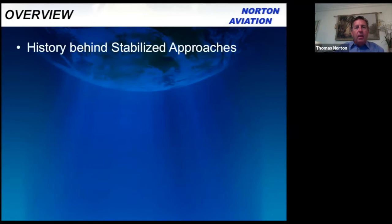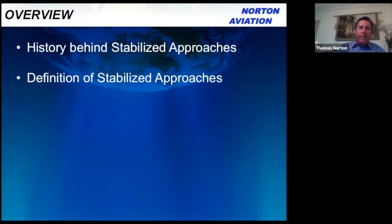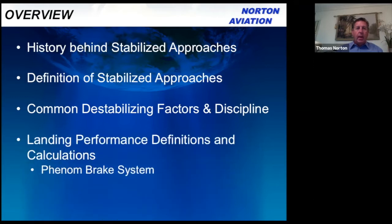What we're going to do today is, always when you learn something, you've got to learn where you've been before you know where you're going. So we're going to give you a little history behind the stabilized approaches, where that came from. And then obviously we needed to define the stabilized approach and everything that goes with that. Most pilots, when I ask them what's a stabilized approach, they generally get it right. But you'll be surprised, there's 10 criteria for a stabilized approach, and we'll go over that. The other nice thing I like to bring up is the common destabilizing factors. So what should we watch out for when we're flying that may cause us to become unstabilized? It's nice to have those in the back of your mind when those things pop up. It's a nice little warning to say, hey, I can't do that.